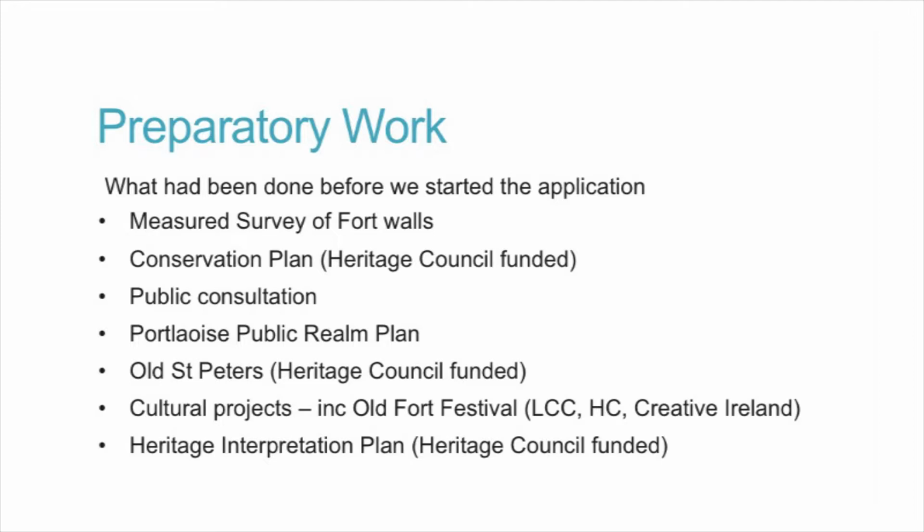There was a huge range of public consultation associated with that conservation plan, and also then with the public realm plan, which the council had done just the previous year. Portlaoise Tidy Towns had been working away on a conservation programme at Old St. Peter's Church and Graveyard, also with the Heritage Council funding for a number of years, and that was ongoing. We had a few cultural projects, the Old Fort Festival, which actually grew up organically when the traders in the town became energised as a result of the people doing the conservation plan knocking on doors and telling them about the wall at the back.